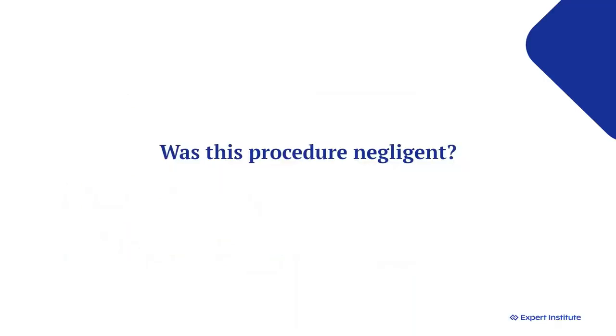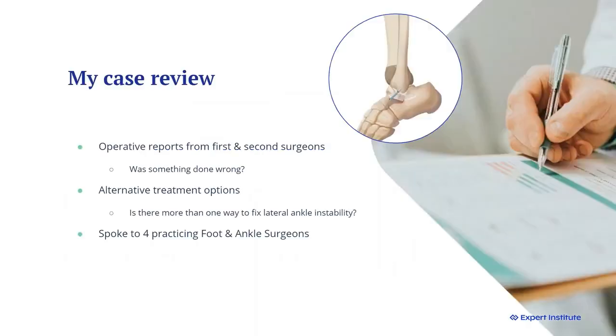So was this procedure negligent, or is there more than one way to do this? That was the client's question to me. I looked at both of the operative reports from the first and second surgeons. I researched alternative treatment options, and then I picked up the phone and spoke to 4 practicing foot and ankle surgeons about the case.